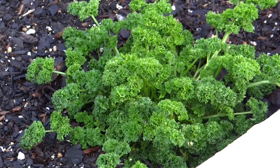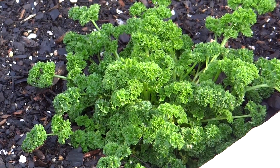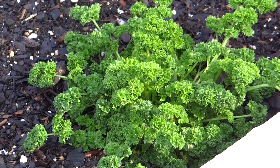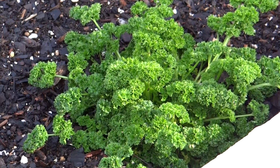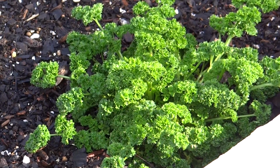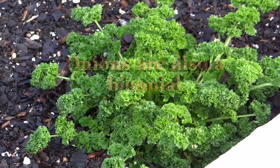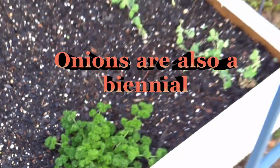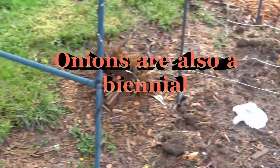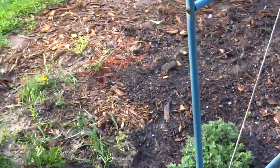And the same thing with carrots. When your carrots grow, you can harvest them the first year and enjoy them, and leave a few in the ground, and it'll go to seed the next year, the second year, and you can harvest those seeds and replant them the next year, or it can reseed itself. So 2 years for biennials. And then we have the perennials. And I have a pretty good example of a perennial over here, which is my Greek oregano.